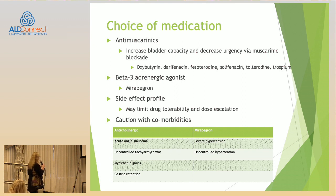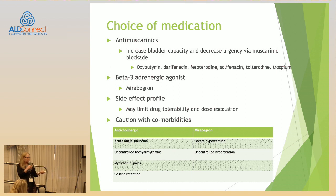mirabegron. Again, we have to watch out for the potential side effects: glaucoma, tachyarrhythmias, increased heart rate. Myasthenia gravis patients should not take them, or people who have gastric retention when they can't empty the stomach. And patients who have uncontrolled or severe high blood pressure should not take our newer drug, mirabegron.